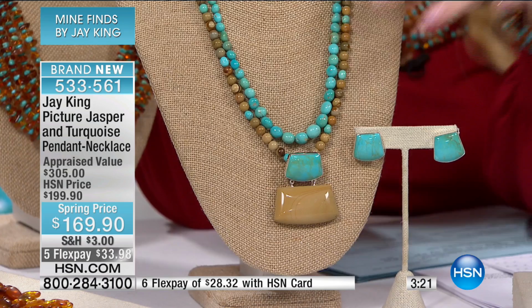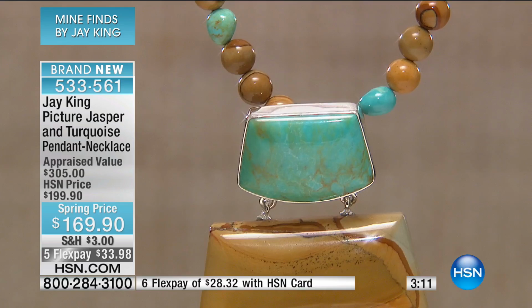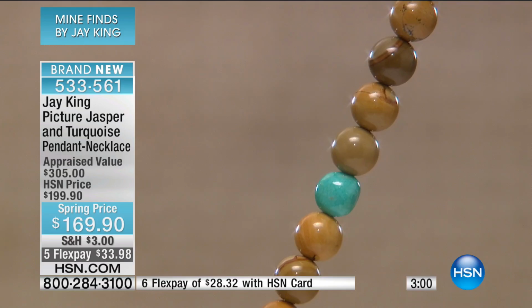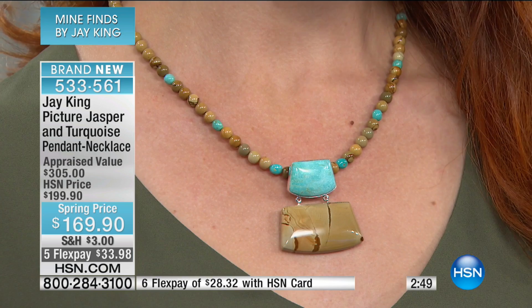And then I combined it with a picture jasper that we mine out of Nevada. So you've got an American stone. I don't know if you know the story about picture jasper. The reason they call it picture jasper is, if you look at it, every one of them is different. I've got some really weird pieces. Some look like trees. I even have a piece that has a horse in it. Every one of them, there are no two alike. That's why they call it picture jasper, because you actually see pictures in the stone. It's a really unique material, a lot of fun to work with.